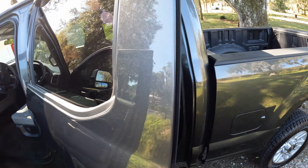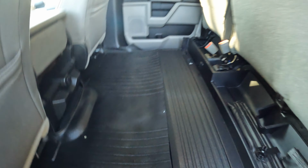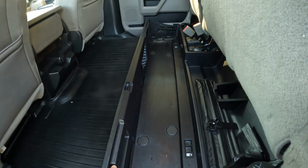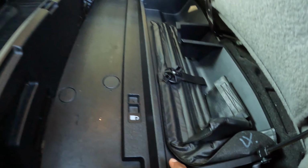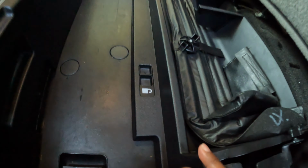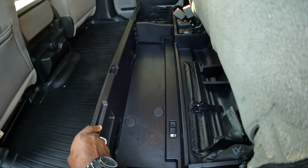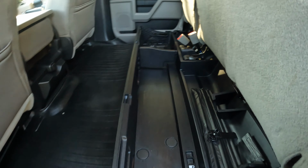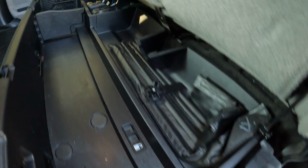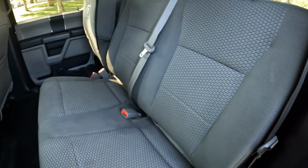and same back here. This part's kind of cool. So this pops up. I imagine it locks into place. I'll figure that out later. But yeah, it pops up and you can store stuff in there. There we go. And you can store stuff in here. That's pretty cool, actually. Very functional. And yeah, just basic. Not too much to show on the inside.